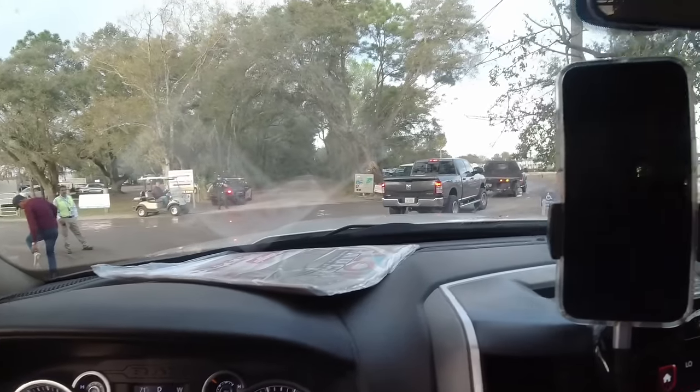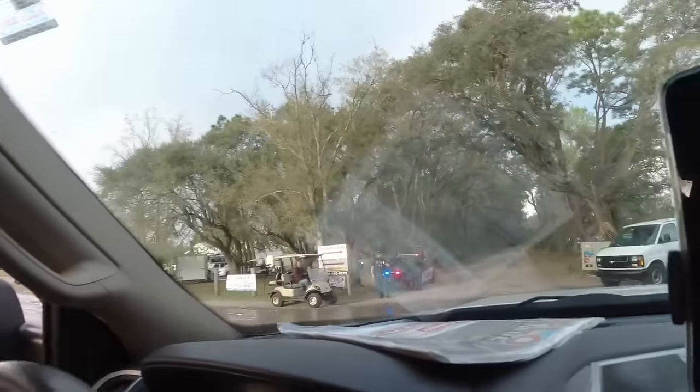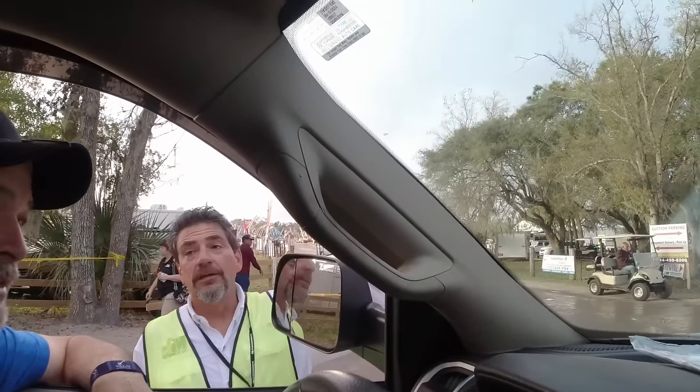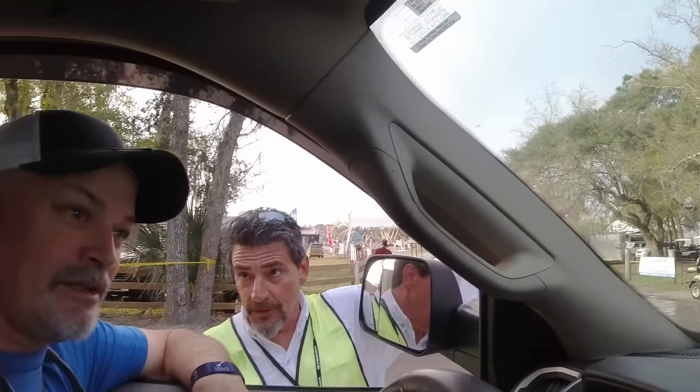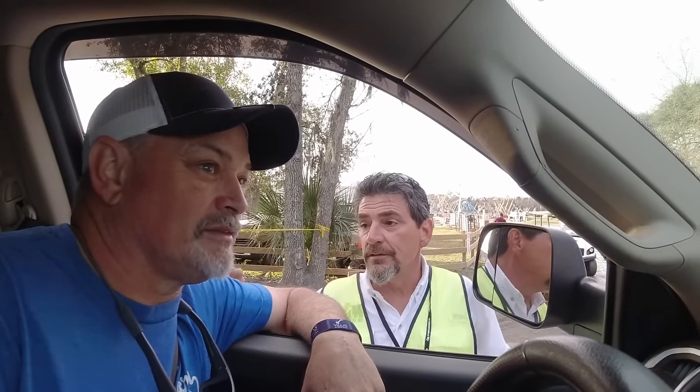All right, so we just pulled in. How's it going? Morning. What you got? When you go in, you're going to go all the way down. There's an opening in that back fence, on the side along this row. That's where trucks and you guys with mules unload. Please make it tight. Don't take up a bunch of room. All right, thanks, sir. Appreciate it. Have a good day.